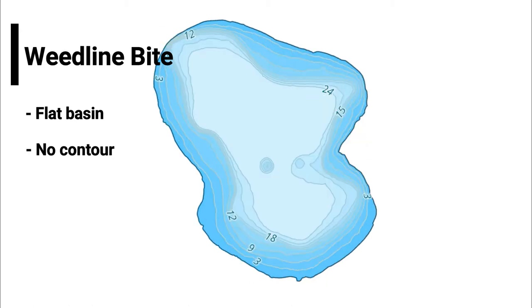And here's another perfect example of a lake that just would not have the best basin bite, because it is just a big flat in the middle. There is nothing for the fish to really go off of, and they will start relating to the weedline. So that's the first major step in finding these crappie: determining whether your lake is best suited for a basin bite or a weedline bite. I will go over a basin bite later in a future video, but today we're just gonna be focusing on the weedline bite.